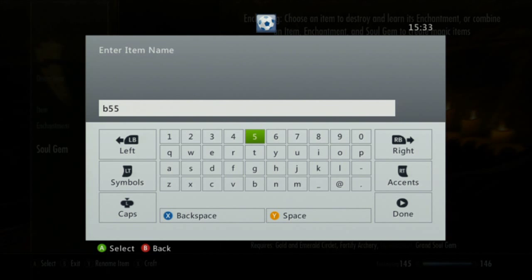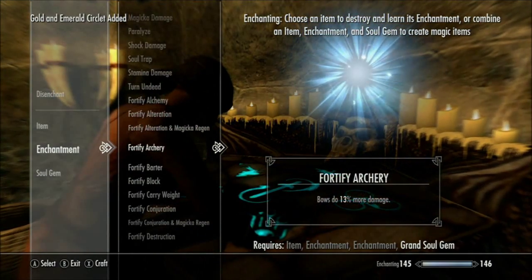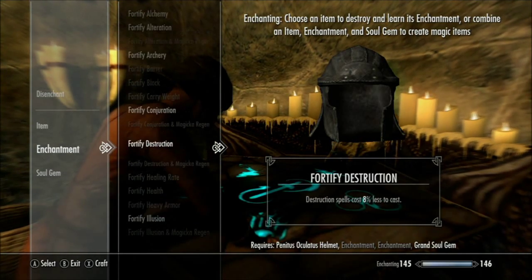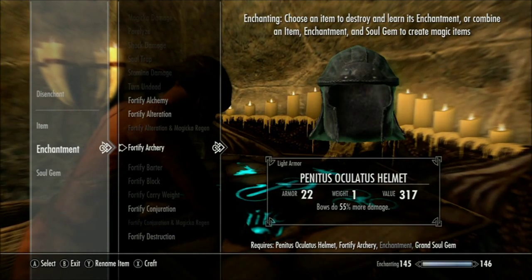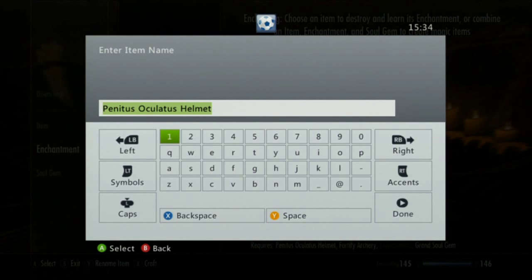B55. We'll craft, and actually what I might do quickly is make an Entis Oculatus helmet just to try it out and show it off. And we'll make one of them for archery as well, because we can stack it with that circuit we just made. Not that I've ever done that in gameplay, but let's just do it to have a look at how much extra damage it'll give you once I craft a few bows with this new gear.